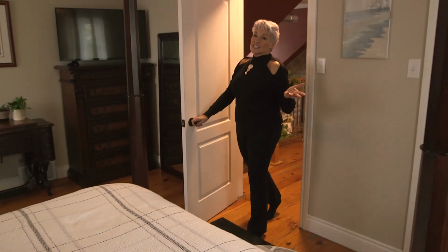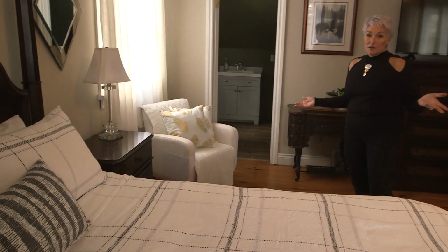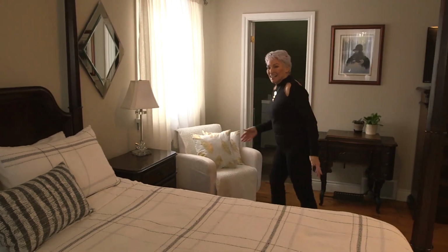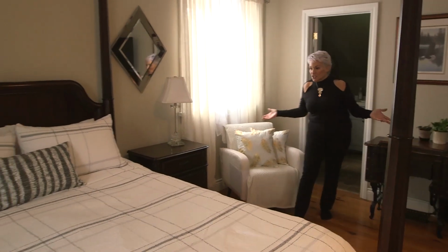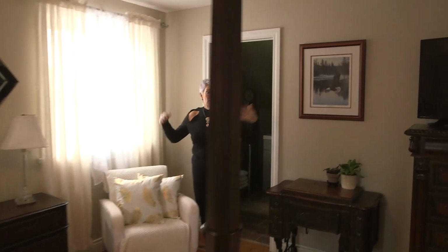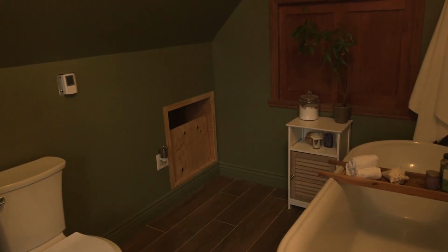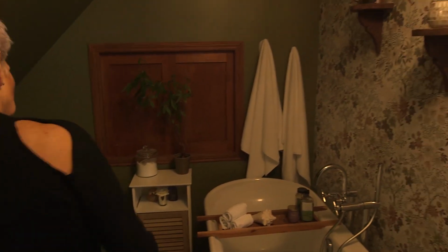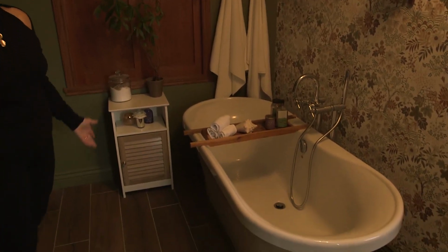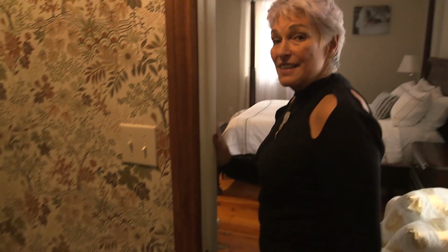And this is the amazing master bedroom, primary bedroom. And you'll see how nice and big and spacious it is. Again, nice, bright, with all the windows. And then we have your own private little spa area with a beautiful soaker tub. Beautiful tile flooring. This home has been all redone. Nothing to do but move in.